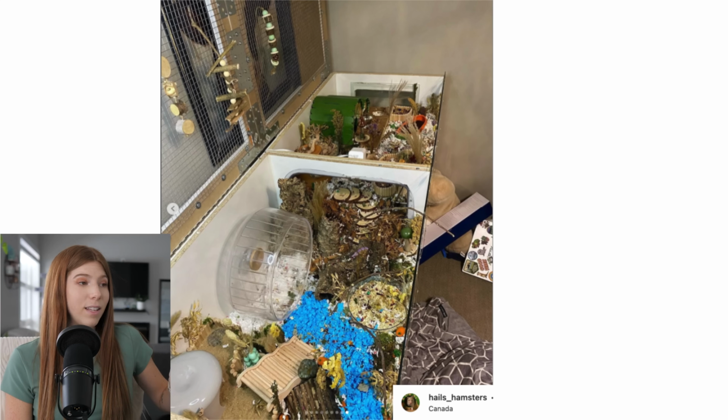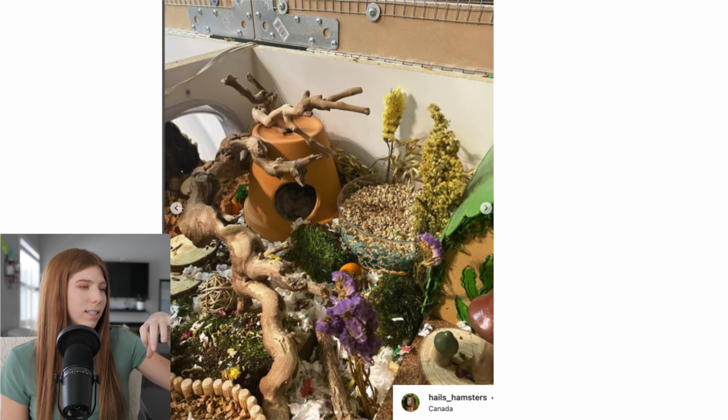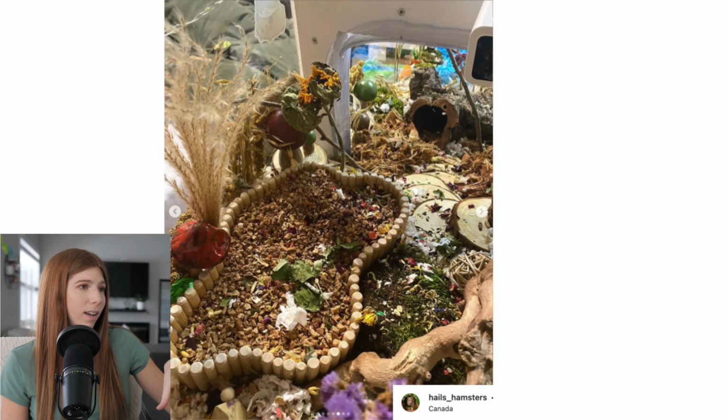They've also added a little pop of color with the, I'm gonna say it's blue carefresh. They've got this really interesting cork log. I love that cork log, the way it goes like this. And they've got grapevine wood. It looks like they have some other little branches in there. I think it's a really, really cute enclosure.